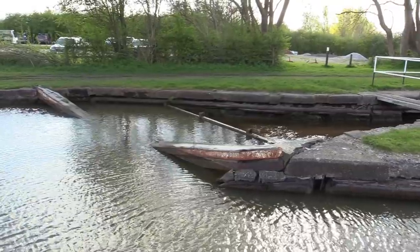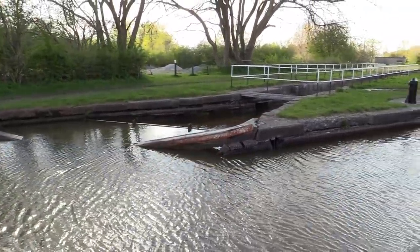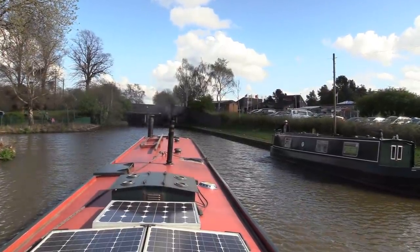Aye, that old lock is now acting basically as a weir to run water down and to keep the pound at the right level.